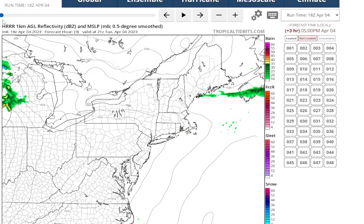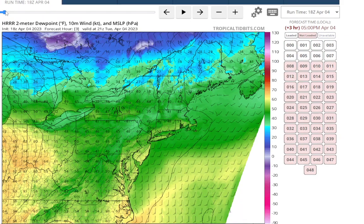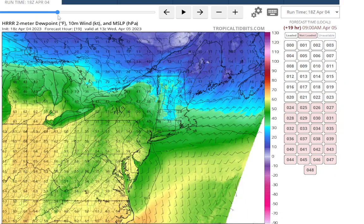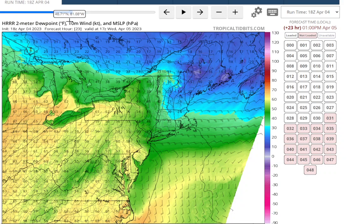So let's look at our dew points and wind flow. Obviously we have this. You'll see the backdoor front pretty quickly here. Winds go to the east tomorrow. We have a little bit of a lowering of the dew point, so it won't feel as humid.